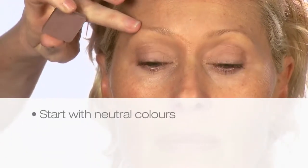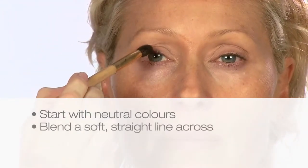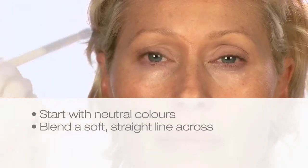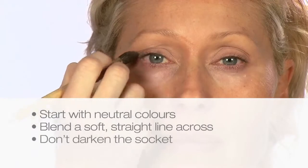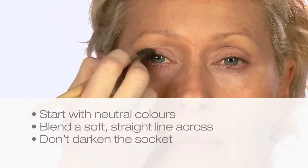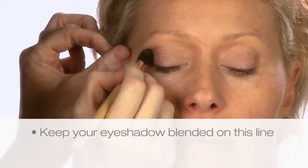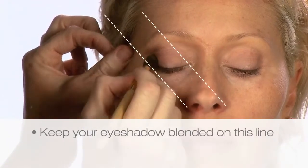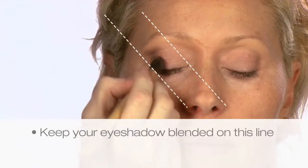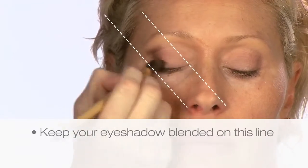Start with neutral colours. Think neutral browns, neutral greys, neutral blacks. So, while looking straight ahead, blend a very soft straight line across to that point. The problem is, by darkening the socket, which most women do, you darken the eyelid and make it look heavier and more deep set. Instead, we want to push this part of the skin back. A really good tip to remember when you're doing your eye makeup is to make a line from the corner of your nose to the outside corner of your eye and keep all your eyeshadow blended on that line, because this is what's going to give you that lift.